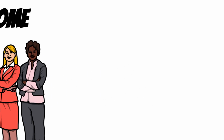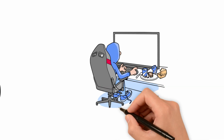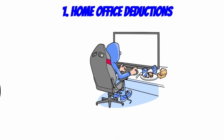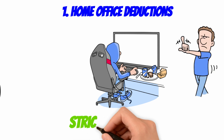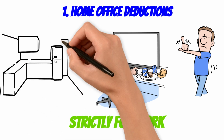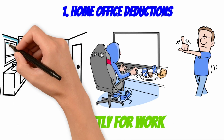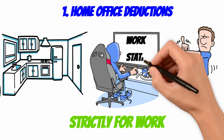After COVID-19, working professionals in America either work from home completely or travel to their workplace every single day. If you're one of the millions of Americans working from home, your home office could be a major source of tax savings. Enter home office deductions. Before you start deducting a portion of your mortgage and utility bills, there are a few things you need to know. First, your home office must be used exclusively and regularly for business purposes. That means your kitchen table doesn't count, even if you use it to answer emails in the morning.